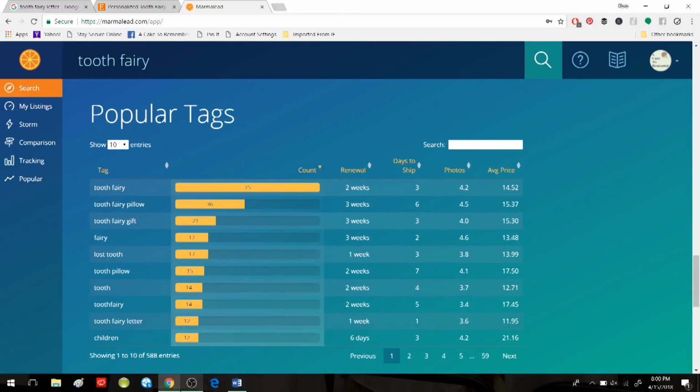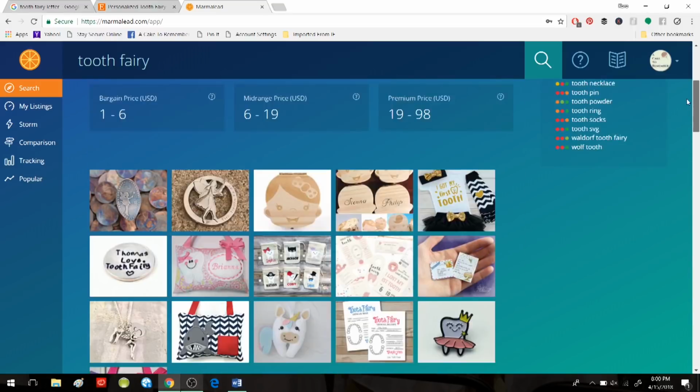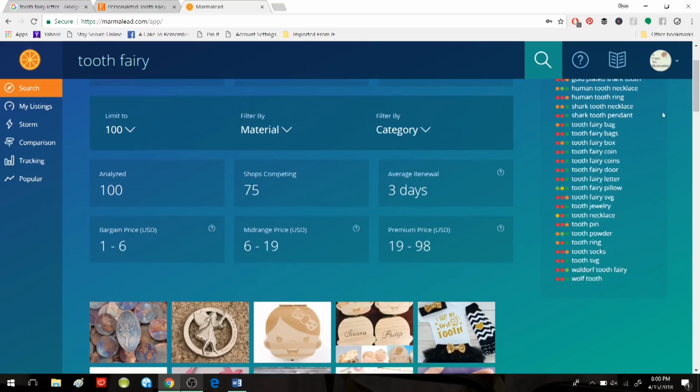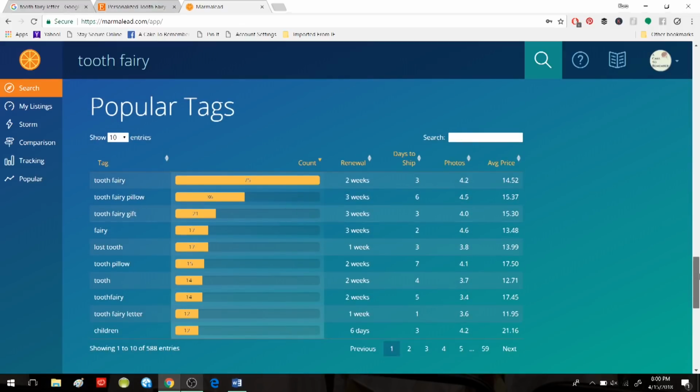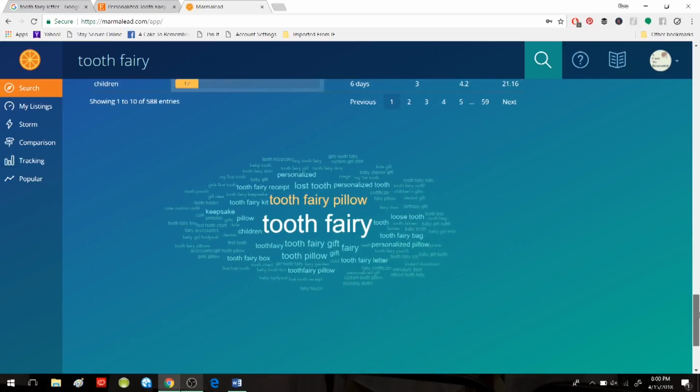So these are tags that are commonly used. It's not tags on the top listings because there is no such thing anymore, but these are commonly used tags. So it tells you how many in the top 100, because that's what this is sorted by. And you can sort this for 500 if you want to get more ideas, but you don't need that many because you don't have that many tags to fill out. Or you can look on here. That'll give you some ideas.